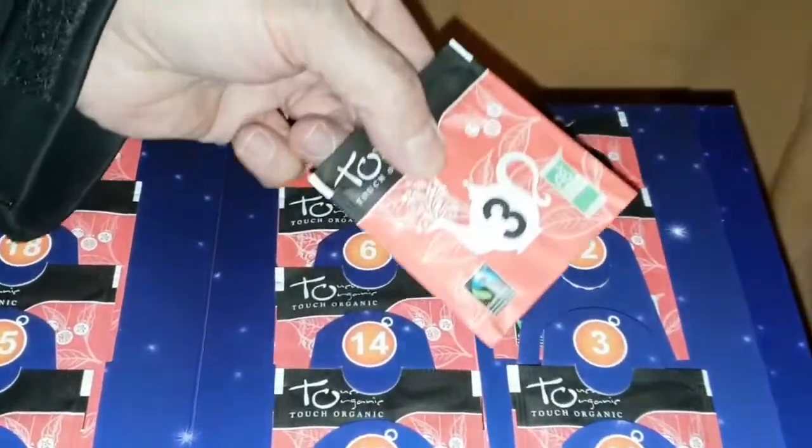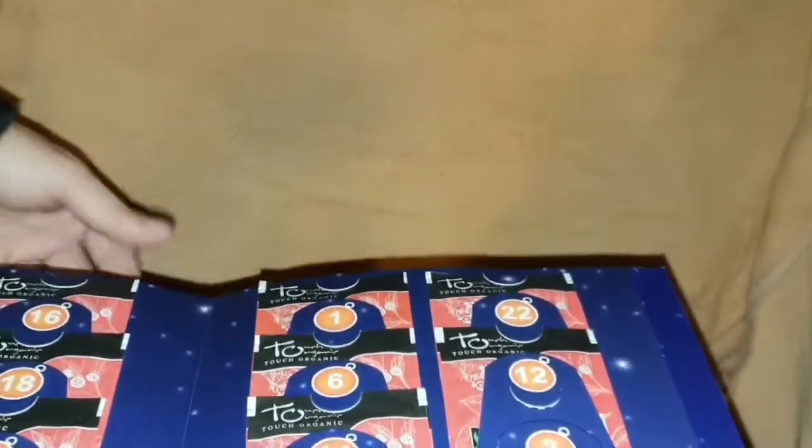Because my inner cat cannot tolerate mint. I hate it. I hate it in toothpaste. I don't even stand Polo mint.